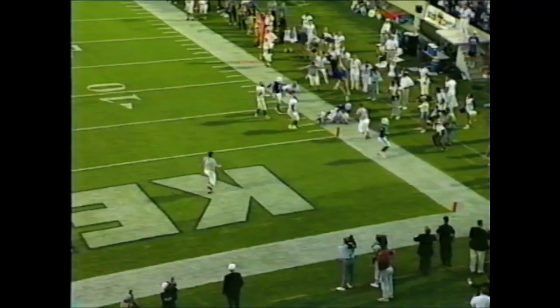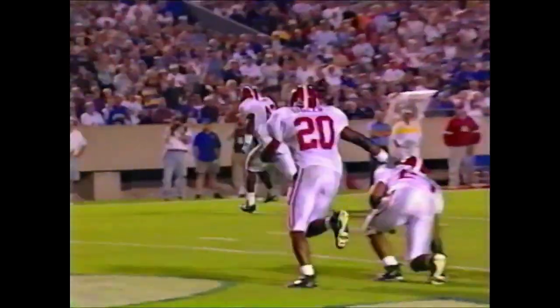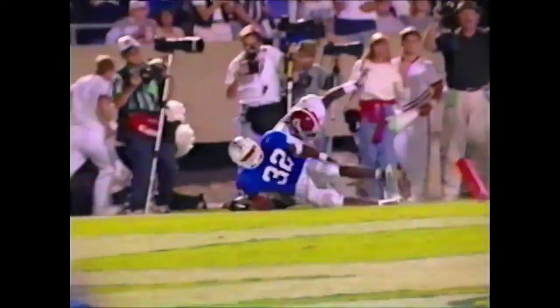Shoots and swings are very similar. But once again, throwing to our backs is a big part of our offense. There's a swing route.